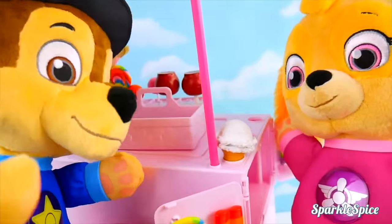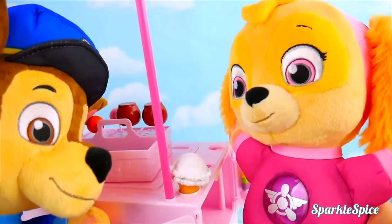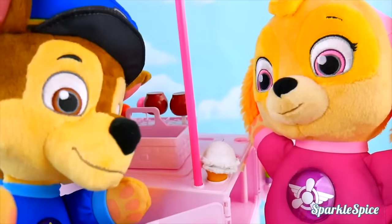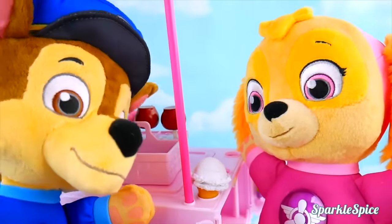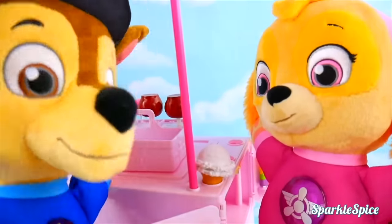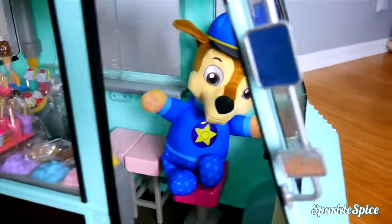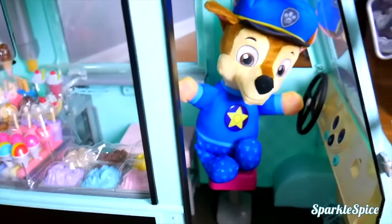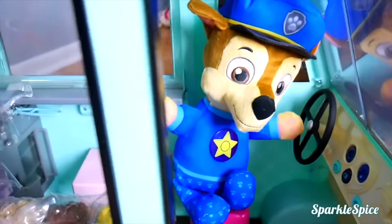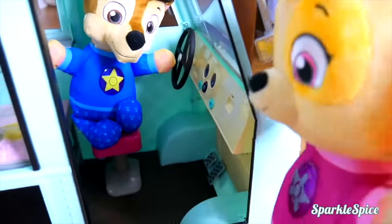Wow, Skye, looks like business has been good. Yeah, I really am enjoying this bicycle ice cream cart. Yeah, looks great. But guess what? I have a big ice cream truck. You do? I'd love to see it. Okay, I'll go get it. Incoming! Wow, this is so cool, Chase.